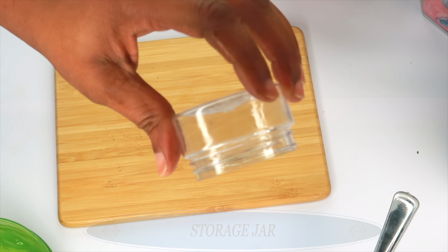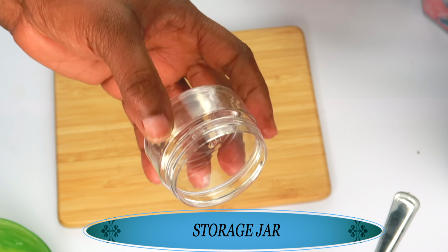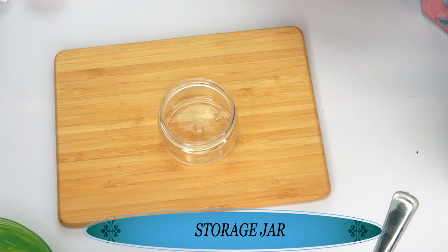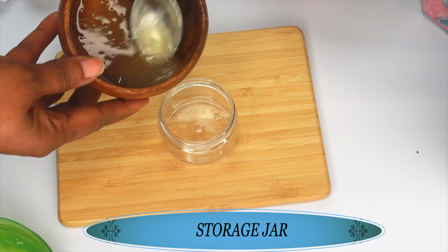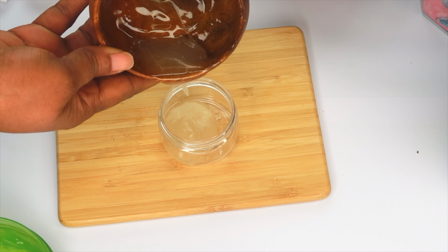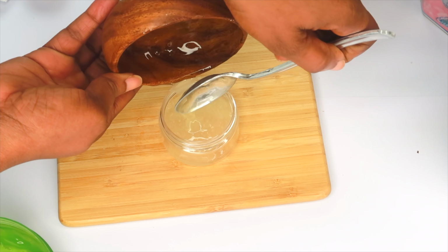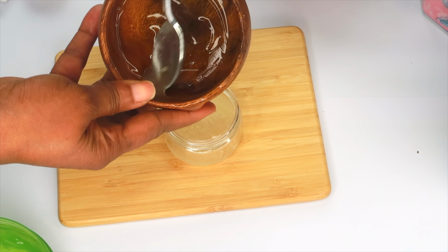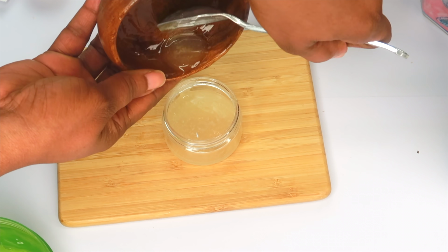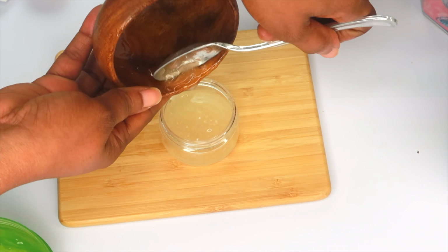Now here I have my storage jar, and make sure that you sterilize all these small containers that you're using to do your DIY in. All right, so there you have your sterilized container. And now let's pour our serum in. I love this serum, guys. I honestly and truly love this serum. As a matter of fact, I was telling someone about this serum the other day. So I'm actually gonna give them this to try.